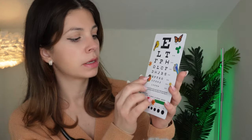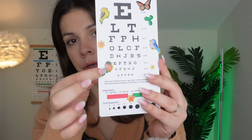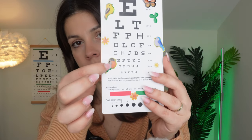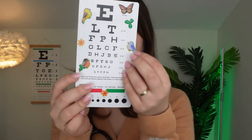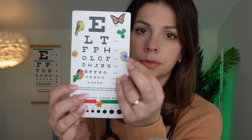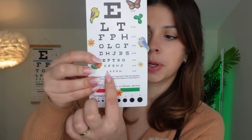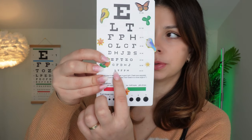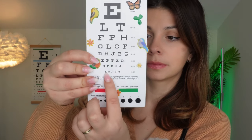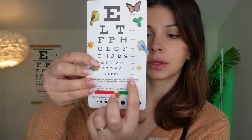Okay. Now can you please tell me what color is the bird right here? Okay. And what about this one? What color is this bird? Good. Now go ahead and try to read the last row, starting with the first letter to the left. Good. Let's go ahead and switch eyes.